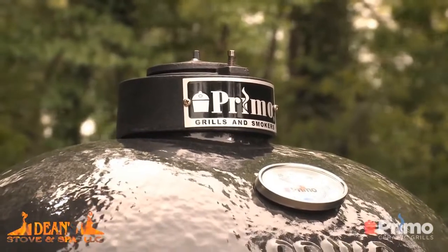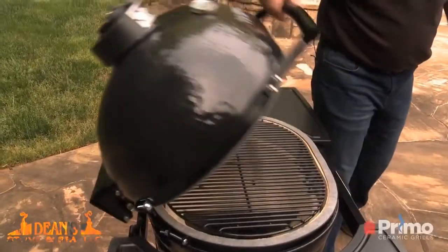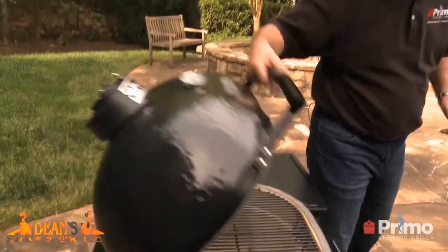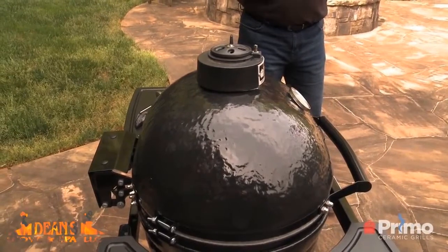What we also have on the back is a spring assisted hinge, so that makes it easy to open the grill. There are two heavy duty springs in the back, very easy to open and close.